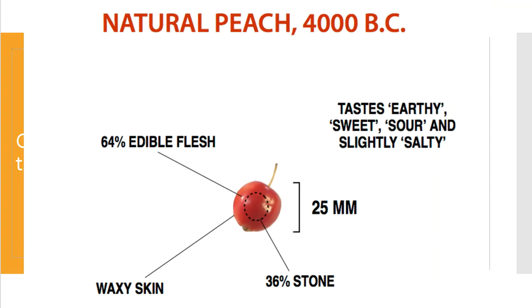Here's another example. This is an old-timey peach. All right. If you take a look at the old-timey natural peach, what you'll find is 64% of it is what we would call edible, and 36% of it was an actual stone. And the stone is that really hard pit on the inside of a peach. So 64 and 36, one-third is wasted on that really hard stone that you can't do anything with.